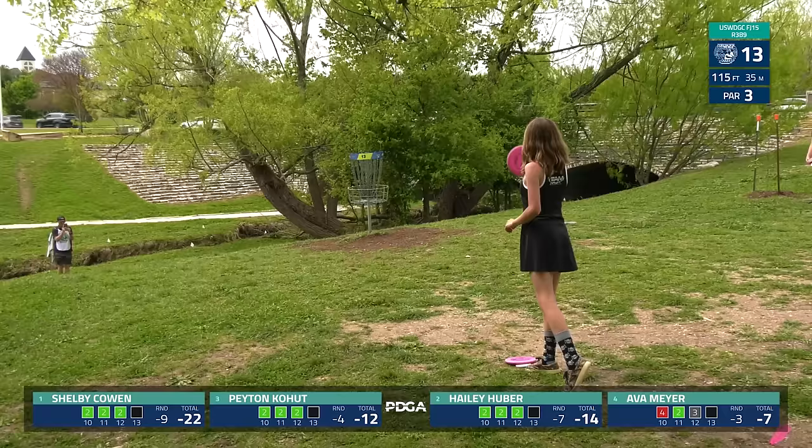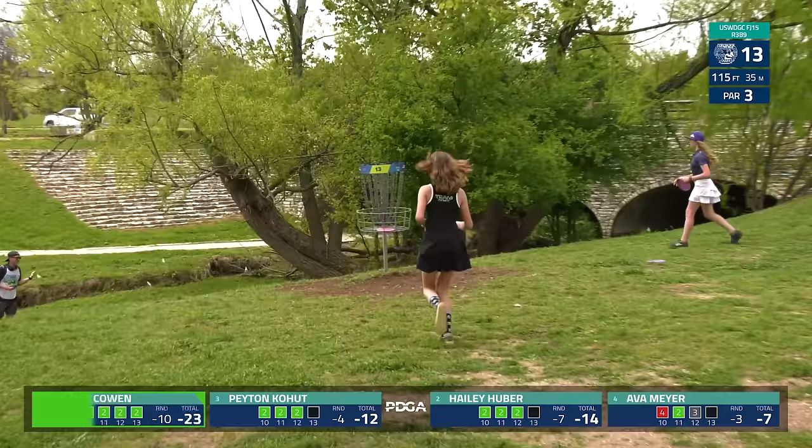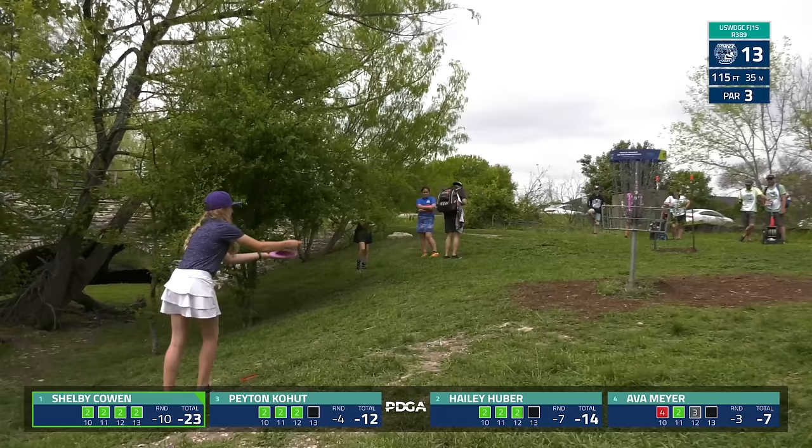We're going to have Shelby up first. The longest and scariest putt, putting back towards that downhill. She has shown no signs of nerve, though. Who's scared? She ain't scared. Just absolutely dead center yet again. Five birdies in a row.